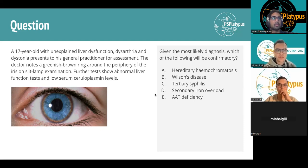A 17-year-old with liver dysfunction, dysarthria, dystonia. The doctor notes a greenish-brown ring around the periphery of the iris, and I've included a picture there for your reference. Abnormal liver function tests and also low serum ceruloplasmin levels. So what do we think is happening? And can someone name what these rings are called?